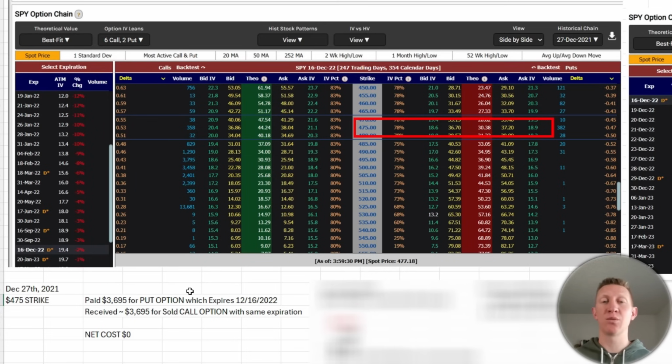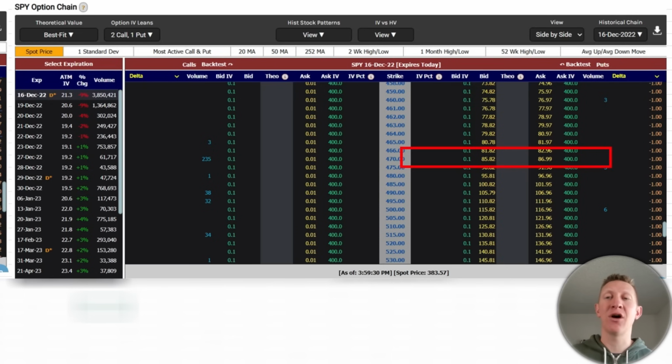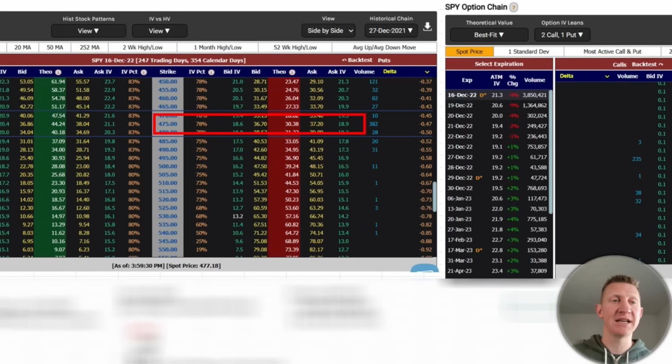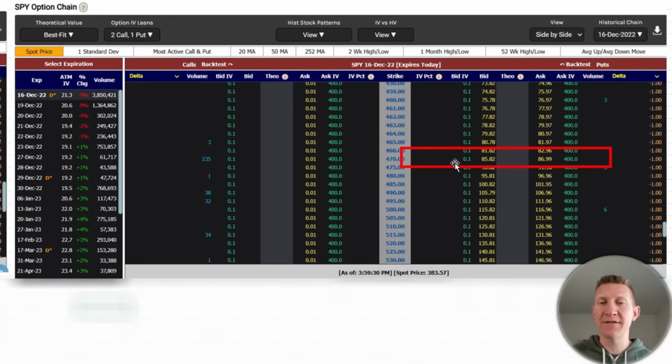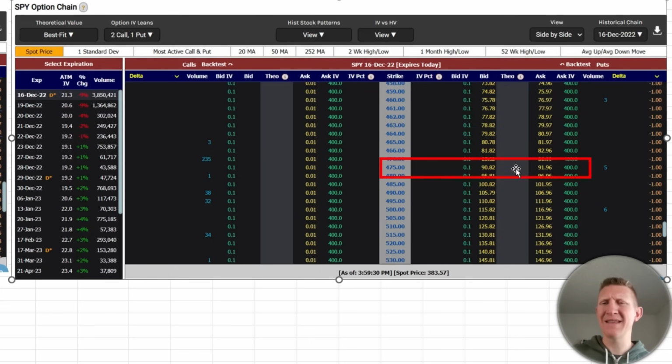Now, for example purposes, we're not going to look at how we paid for that option. I just want to show you how the protective put option works. So then we're going to fast forward here. This is the option chain exactly 1 year later on the date of the expiration, which was, again, 12/16/2022. That was the option chain we were looking at right here. So we're going to fast forward to that date. Expiration date, 12/16/2022. And that same 475 strike price right here is now valued at, we'll say $9,150, kind of in between the bid and the ask.